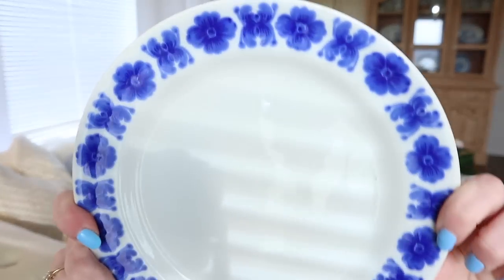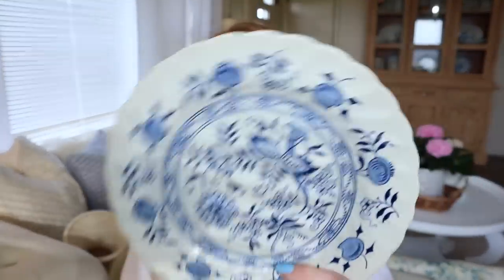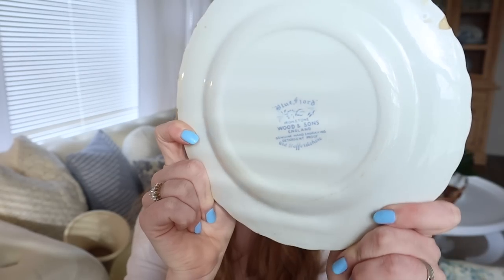So I love this little plate here. And then this one I thought was so beautiful too, with this darker blue with the florals. And then this plate is actually an ironstone plate. There was only one of these, but I grabbed it because I thought it was so pretty. And I have a few in this same design. This is Wood & Sons England, there is the stamp on the back. I thought these were super pretty, even though they were all mismatched. I just love plates like this and adding them into our home.